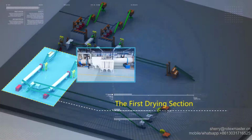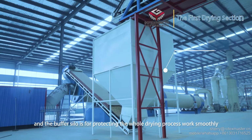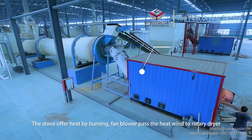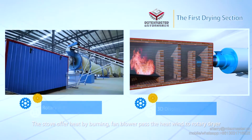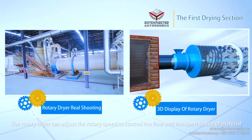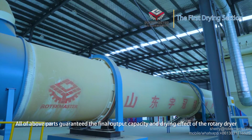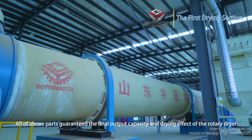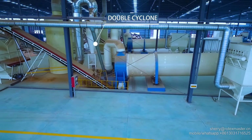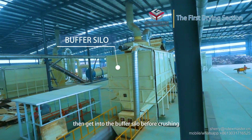The first drying section. The raw material is passed into the dryer by a belt conveyor, and the buffer silo is for protecting the whole drying process so it works smoothly. The stove generates heat by burning. The fan blower passes the hot wind to the rotary dryer. The rotary dryer can adjust the rotary speed to control the flow and transport speed of material. All of the above parts guarantee the final output capacity and drying effect of the rotary dryer. The dust material will be collected into a double cyclone and put onto a belt conveyor, then get into the buffer silo before crushing.